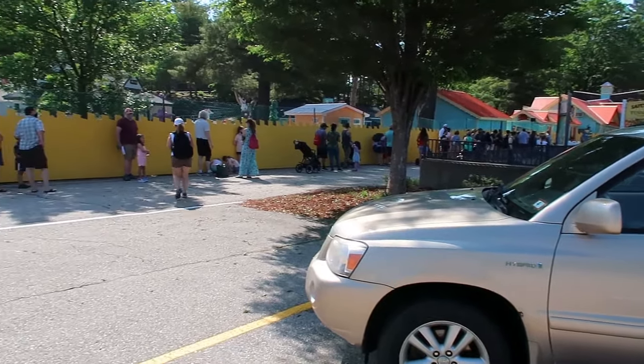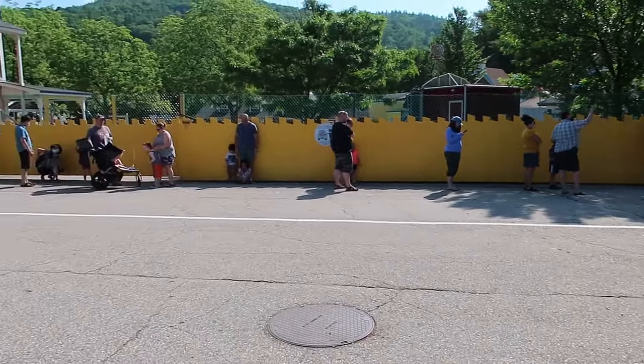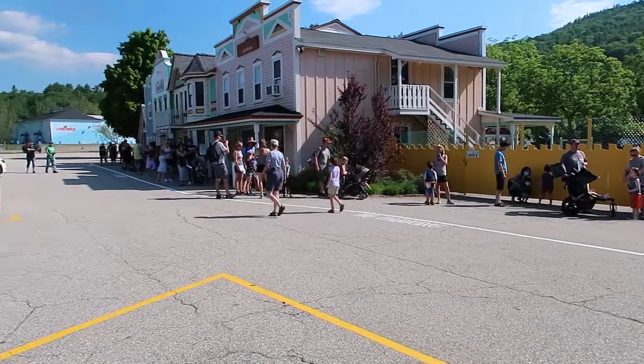This is a fairly popular park. There's a huge line to get in. It's probably gonna keep going for a while. By the way, adult tickets cost $35.99 to get in here, so it is rather on the expensive side, but I think it is one of the largest amusement parks in the area. All right, we're slowly moving up.